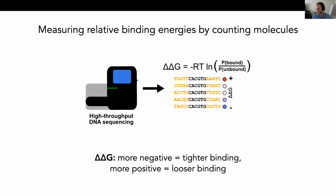So then we can put each library, here we have the bound and the unbound libraries, through high throughput DNA sequencing on a machine usually made by Illumina. And then this generates a library where we can actually order these sequences based on the preference of each given transcription factor to these context sequences outside the E-box domain.